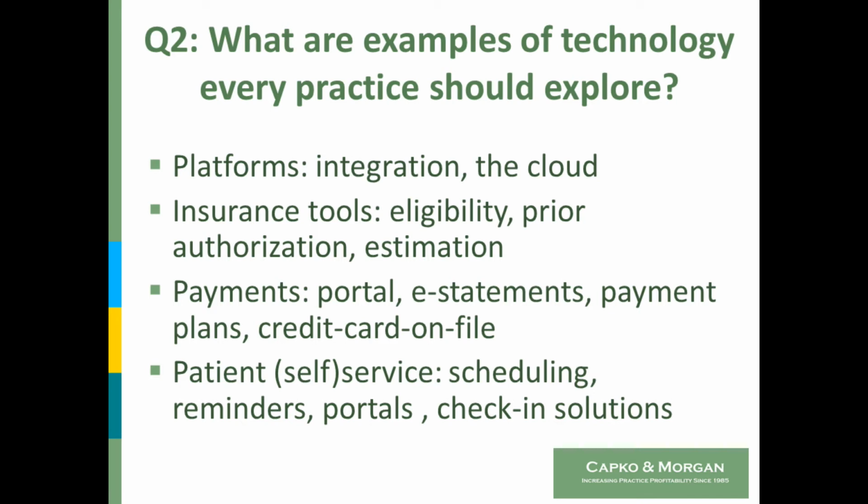And one thing I will say about that is that a lot of times, in addition to this real-time check, systems have a batch version of the check, which can be set up to run automatically, checking all of the patients that are scheduled to come in 2 or 3 days before, so you can catch anyone whose plan might have changed before they come in.